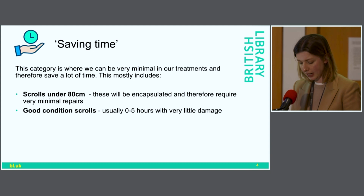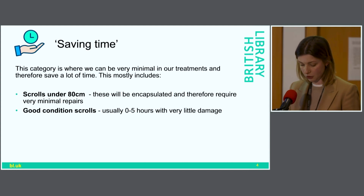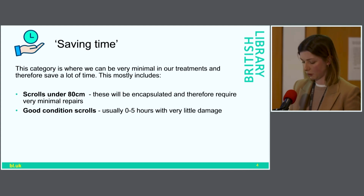So in this category, the manuscripts usually require little to no infills and minimal tear repair, and these can be done very selectively. The paper is usually stable and we would describe their overall condition as good. They require no or a very small amount of flattening to make the text legible. And in this category, one of our most efficient tools is humidification. It flattens the manuscripts, returns some flexibility, and makes the text more legible.